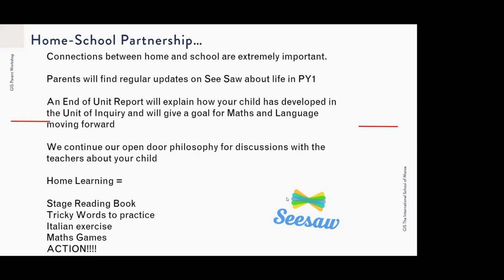So we have the stage reading book that you saw that Simon talked about in the language slide. This will come home every week, and there's a little yellow book for you to record when you hear your child read. There will be 7 tricky words that your child will practice during the week, because in English we have many words that we don't pronounce phonetically. So you'll have those to practice, and we have some resources to help you as parents.